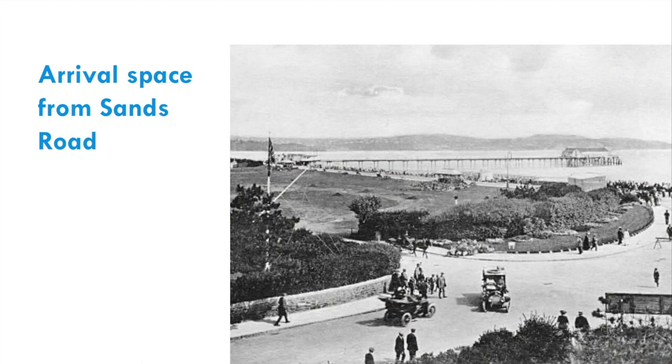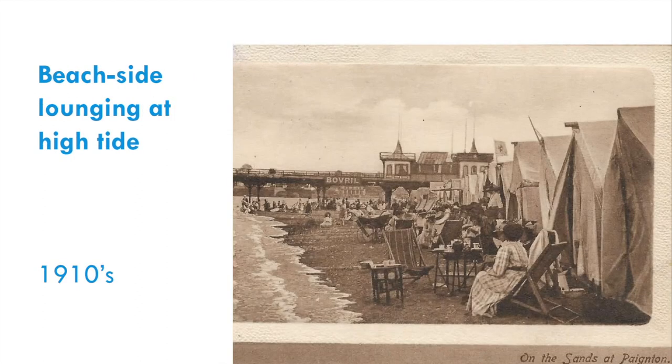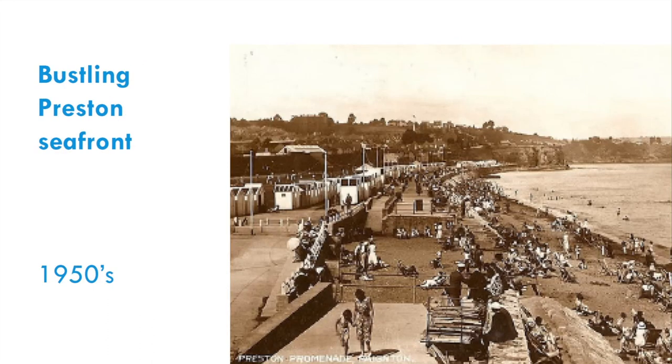This is the arrival space from Sands Road. This is relatively similar to what can be seen today, apart from the planting to the southern green edge. On Paignton Beach, they had lounging areas that could be used at high tide, and in the distance you can see the original pier in the background that was lost to fire in 1919. At Preston, the traditional beach huts have been a staple in its history for many years, with the seafront continuing to be just as popular today.